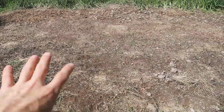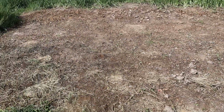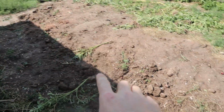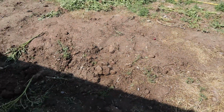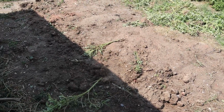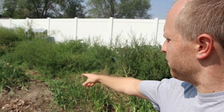Here's one patch of dirt that used to be one of our potato patches. We have since harvested since the last tour. Unfortunately, we weren't able to bring you guys along for that. But there's this, as well as this one small patch out by the chicken coop that we've dug. Fortunately, we were able to get these things harvested right before the downpours came, because that makes it so you can't dig.